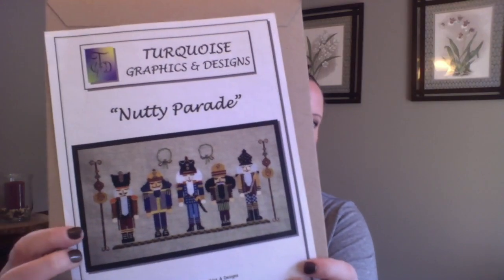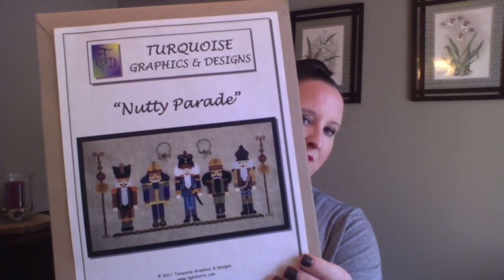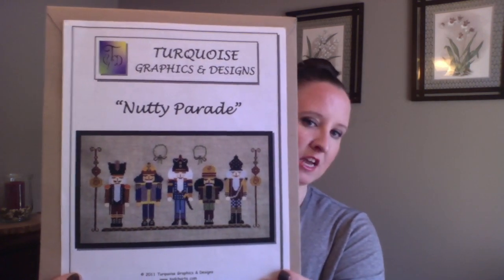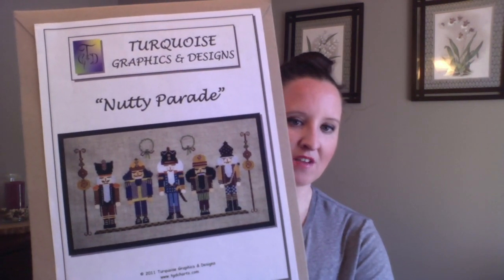All right, so what did I start this month? I started the Nutty Parade by Turquoise Graphics and Designs. It's for my sister. She loves and collects Nutcrackers. A couple of fun things with this. Sorry, it's crooked. I'm trying to look at it as I do it. This has whisper thread, which I've never used before.